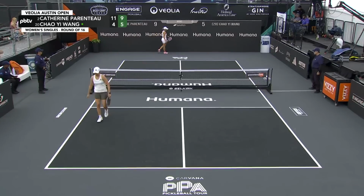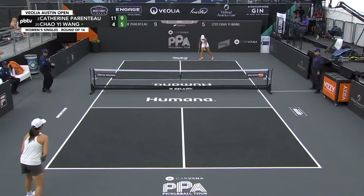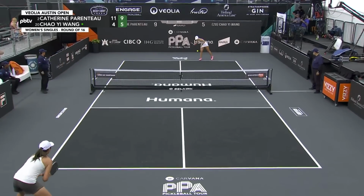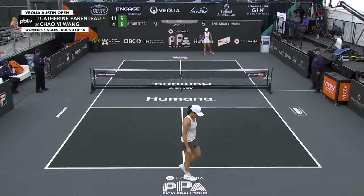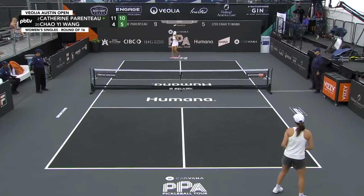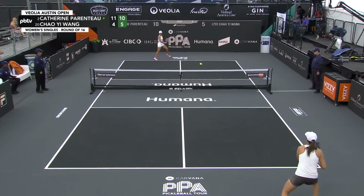Oh, great dipper from Catherine Parenteau. Side out. It's kind of roulette for the other ladies in the field until that Paris-Todd number starts coming down. Point. You're like, where is she? Where is she? Okay, good. She's in the other half. Yes, exactly. 10-5.